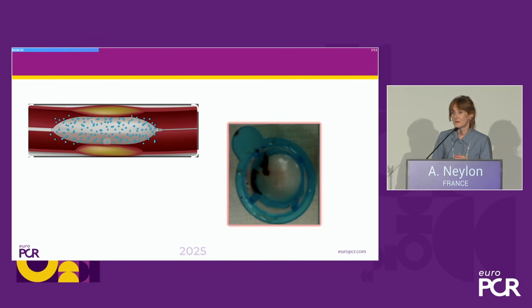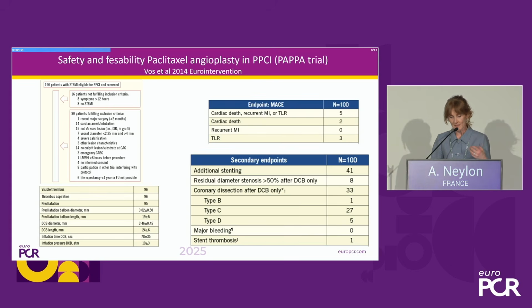So we've seen the importance of getting the drug to where it needs to be, as Pedros has told us. But of course, with STEMI we're going to have a problem with the thrombus that's there, and that's going to be a barrier to delivering the drug. So that's something we're also going to have to deal with.